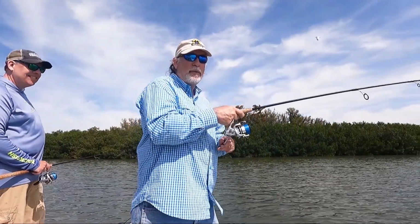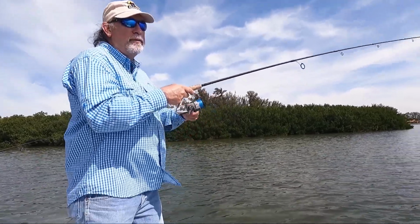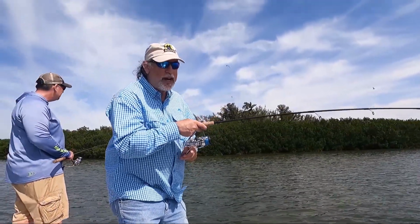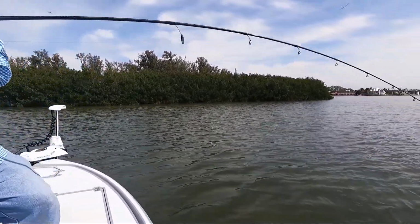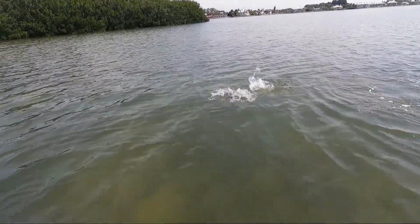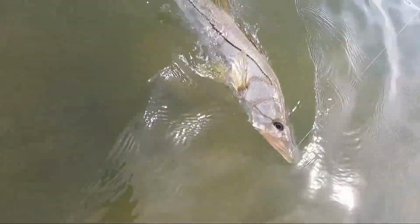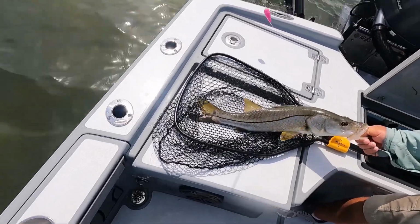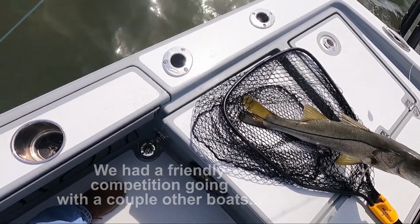Okay. Yeah, we got a nice snook that just blew up, absolutely blew up on the bait, right over by the mangroves. Probably 15 feet off the mangroves. Just blew up on it, launched out of the water, then made a run. Oh, at about 100 miles an hour to the right. That's a good fish. Yeah. We got, I'm gonna say every bit of 34 inches. No way. Come on. Maybe 35.